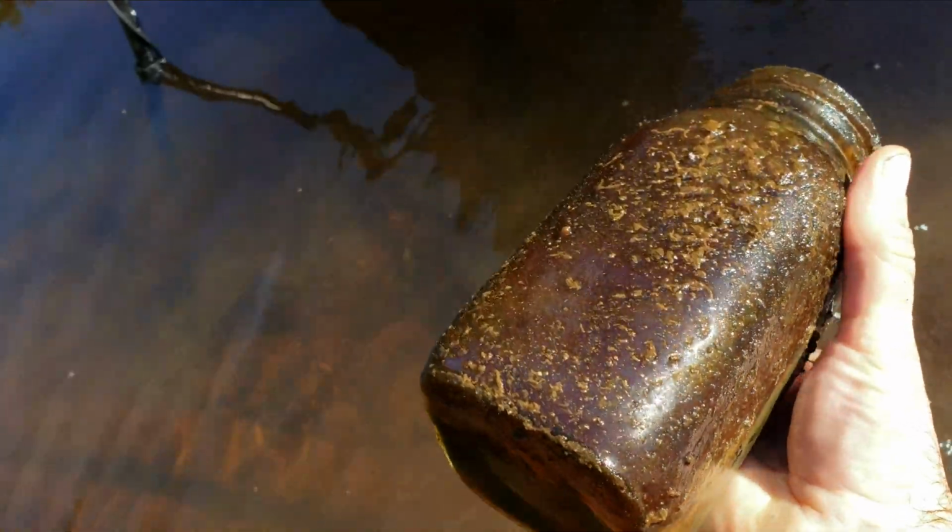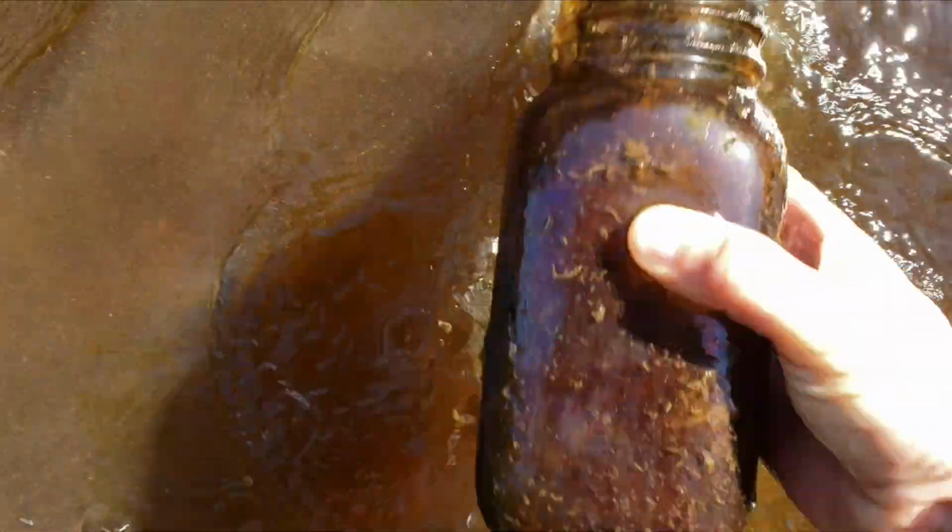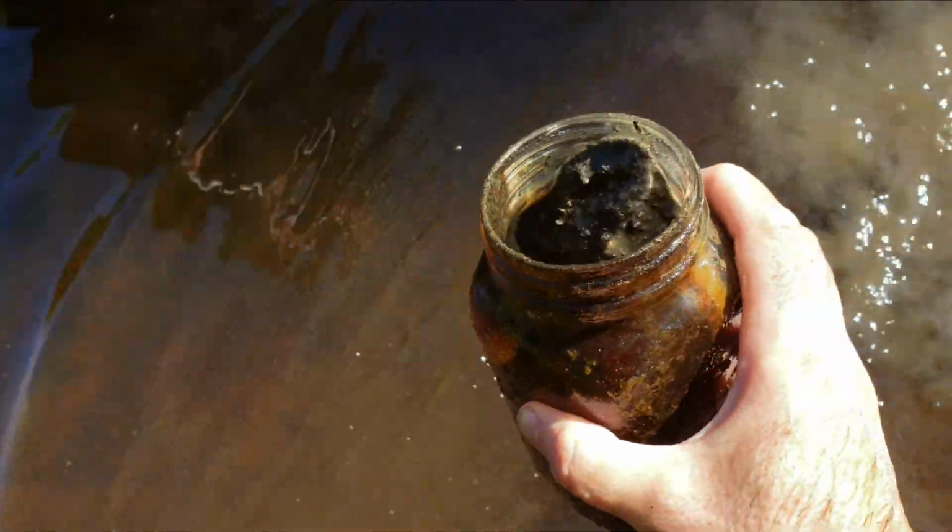Mason jar, well in there. Looks pretty brown to me. Yeah, that's pretty brown. It's whole though. That one on the bank. Yeah, we'll throw that on the bank. That's why I know there's going to be old coins. If there's old bottles and everything like these, there's got to be old coins.